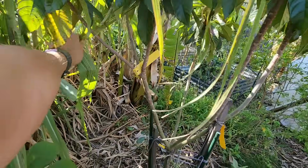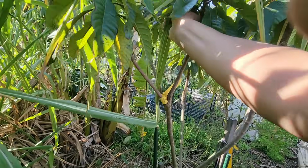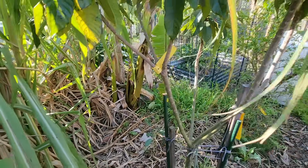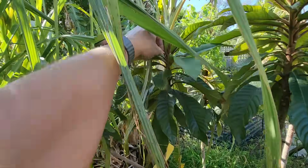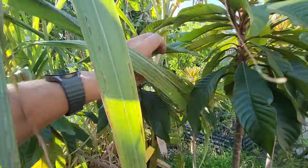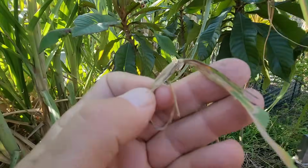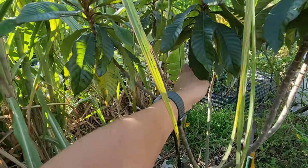Hang on. The sugar cane got stuck. Sugar cane leaf. Wow, it's like a razor blade. It cut through the leaves here. Damn. That's a real menace. Gotta watch it. Gotta watch that sugar cane. That there, like a stiletto.